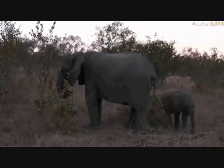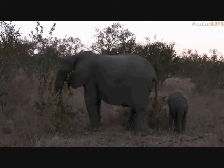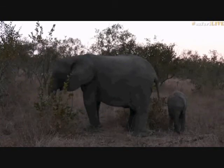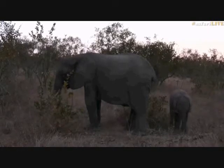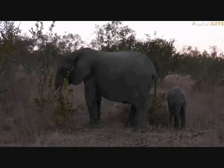So that's when there's a lot of testosterone pumping through their body, and they're ready to mate with the females. And they basically are seeking out any cows in estrus, and they don't let anything come in their way. And that's why you'll see with us as guides, is that sometimes we find a bull and he's in musth and he's not happy, and we just go, right, you know what, we can go find elephants somewhere else. We'll go look for somebody who wants to be viewed.